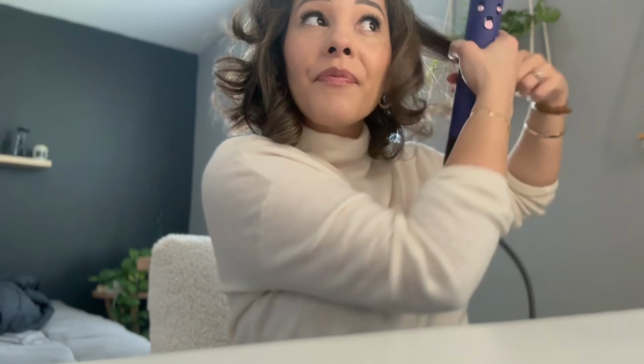Just like that. You just get like these curls, and you can do them tighter. I'm using a big barrel just so I get a little bit of wave, and that's it. All right, this is the finished product. I definitely need some practice with it, but overall, I really love how soft it looks, like a real blowout. I feel like I'm from the 1950s right now, but I like it.